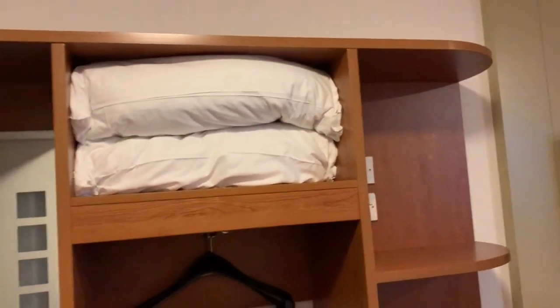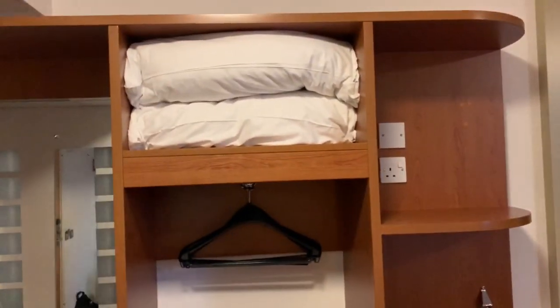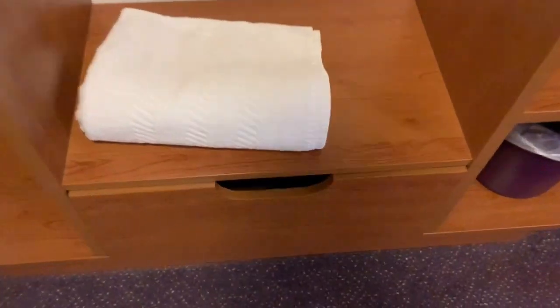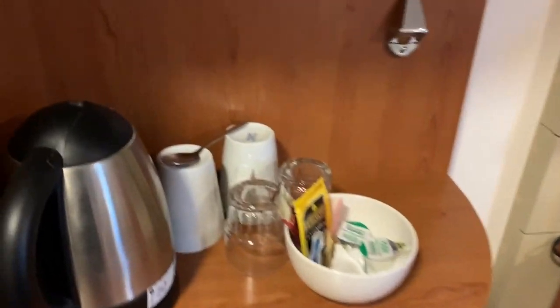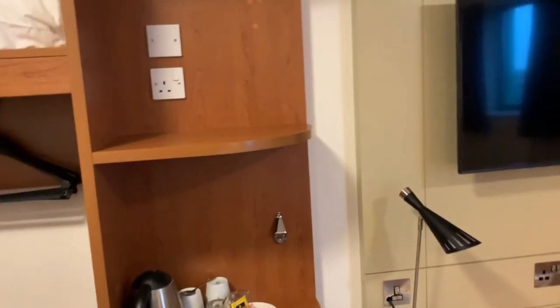And then at the back of the door you have fire procedures and everything like that, and then you've got some hangers here. That's just our crap, so just ignore that. Then you have this mirror over here, some extra pillows, which I love. A towel. Let's see what's in here. Nothing's in there. You've got a cute little bin, and then you have your tea and your coffee and everything like that. An extra plug, which is so handy in life.